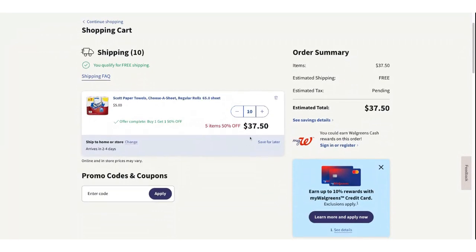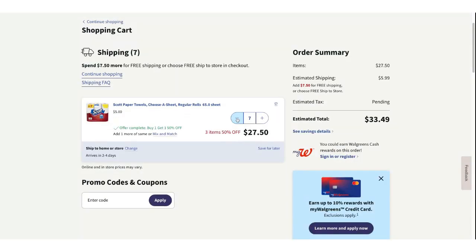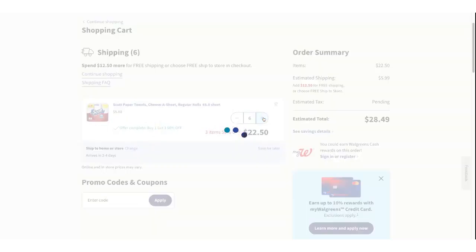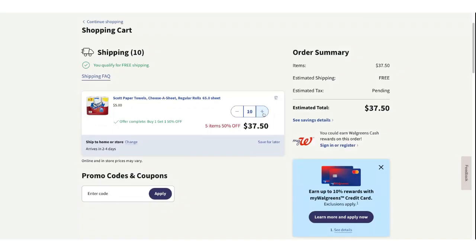And in order for me to use this coupon, if I'm going to be picking up in store, I simply need to get to $25 or more. So let's see where that puts us. We need to buy at least 8. But in my case, I'm going to be buying 10 because I want to use my points. We need to get to at least $25 in order to use the coupon, or the actual promo code, that I'm going to be sharing with you in a minute. Make sure that you select ship to home or ship to store.